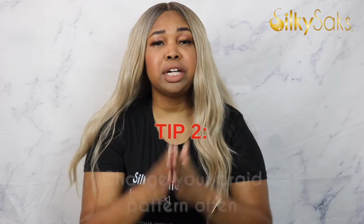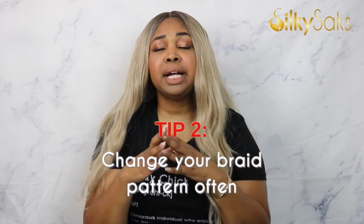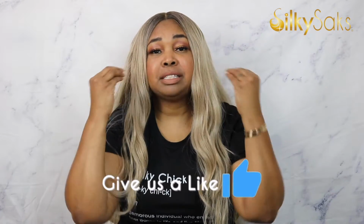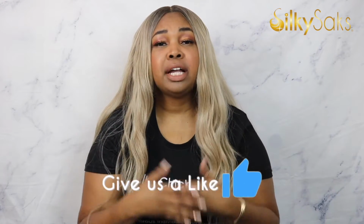Tip number 2 is you want to change your braid pattern often. Now, braids are a great way to wear your hair underneath your wig because it helps your hair lay flat, so that when you put your wig on, it'll give a more realistic look, right? Because it's sitting on your head more flat. So of course we all want our wigs to look more natural, but if you want to wear braids underneath it, that's fine. That's a great way on its own to protect your hair. But again, you don't want it to be too tight, and you definitely don't want to keep wearing the same braid pattern, because over time what that is doing is causing those same areas to be stretched and pulled time and time again, and that stress and that tension over time can also lead to hair loss.